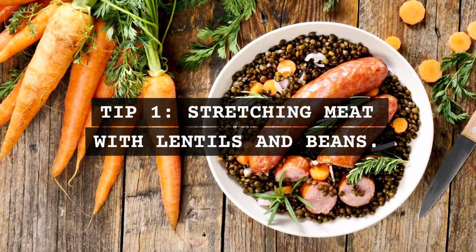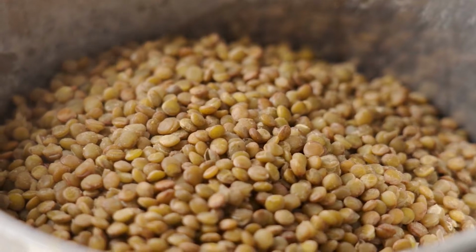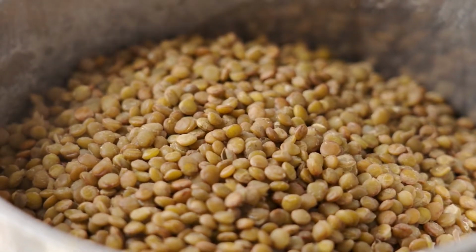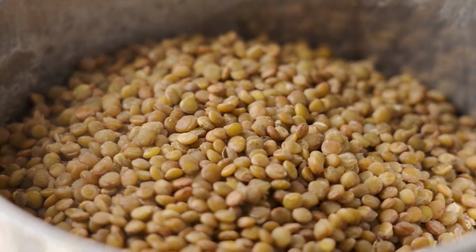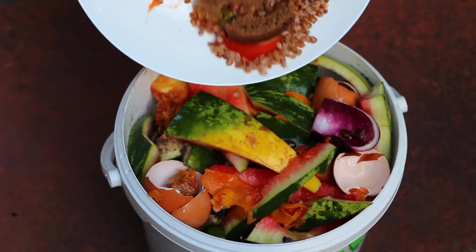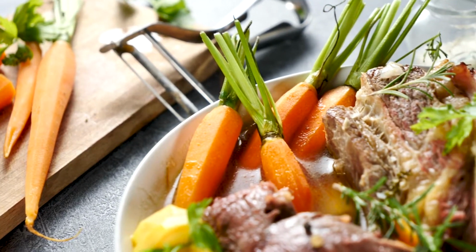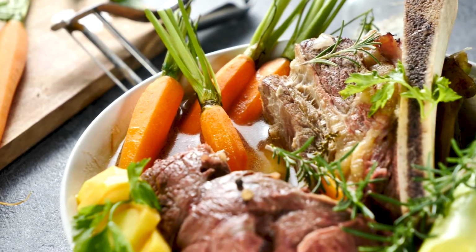Tip 1. Stretching meat with lentils and beans. Meat was often extended by mixing in lentils or beans, providing additional nutrition and making meals go further. Tip 2. Broths from scraps. Kitchen scraps were never wasted. Vegetable peels, bones, and meat trimmings were simmered to create rich, flavorful broths.